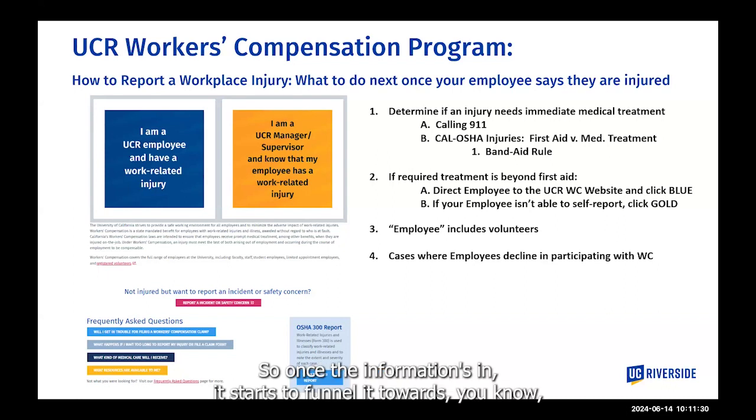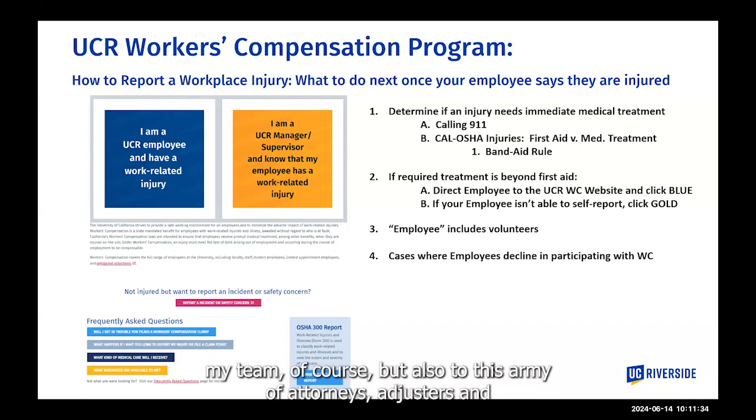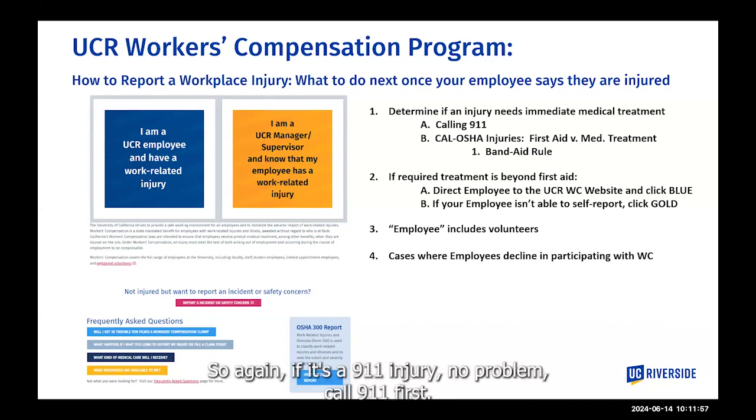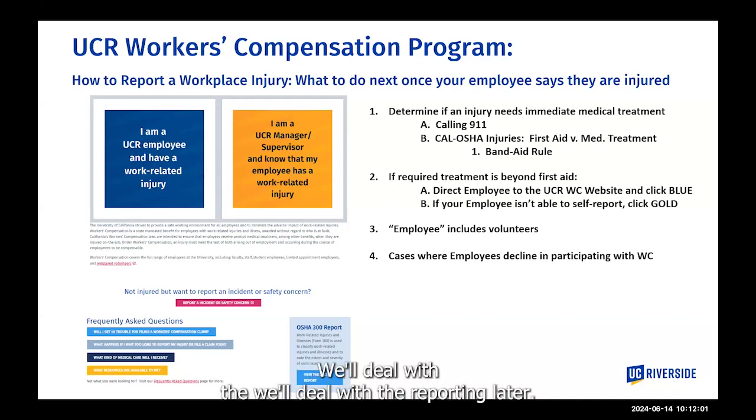Once the information is in, it gets funneled to my team, of course, but also to this army of attorneys, adjusters, TPAs, and investigation vendors, whatever the UC hires to handle workers' comp. So think of this as a funnel. You want to get the information in and be done with it, and then the process will take care of itself. Again, if it's a 911 injury, no problem. Call 911 first, then we'll deal with the reporting later.